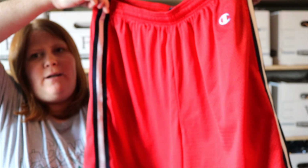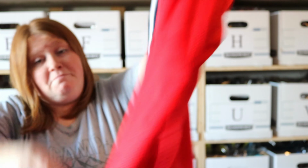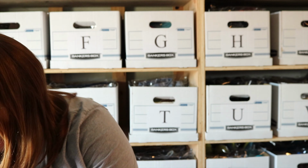Okay, these are just some men's Champion basketball shorts, red, size XXL. They do also have a Speedo logo on them, so I thought that was weird, but they're in really great shape, so I picked them up. I know people like Champion right now. So I'm not really sure what these are going to sell for. I think I listed them kind of high, but willing to accept offers. At the very least, I think I can get 20 bucks for them.